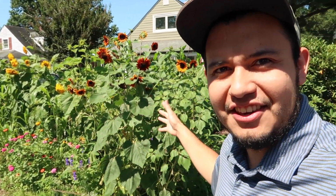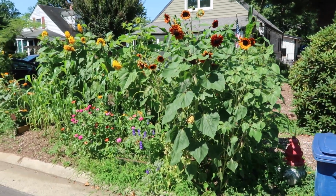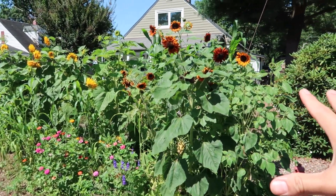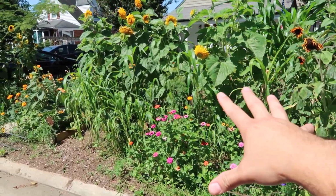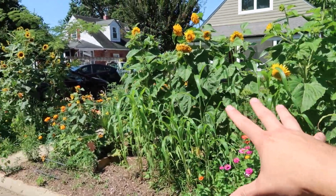I grow a lot of vegetables and I also like fruit trees, so you will see a mixture of both of those in this video. This right here is my front lawn, and you can see that the lawn piece is missing. When I first bought this house in 2020, I decided to cover it with wood chips and then put some beds in it and grow some food and beauty.